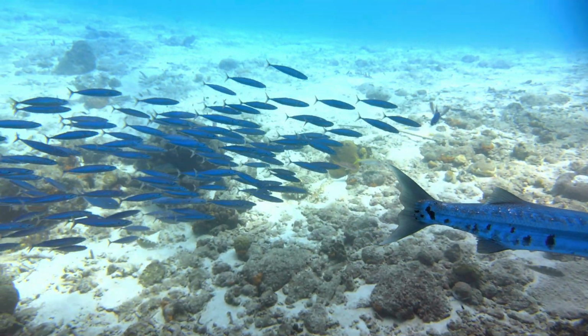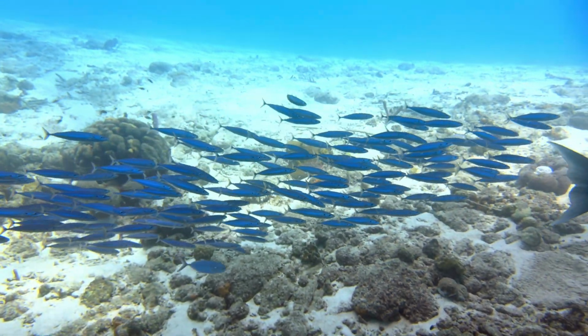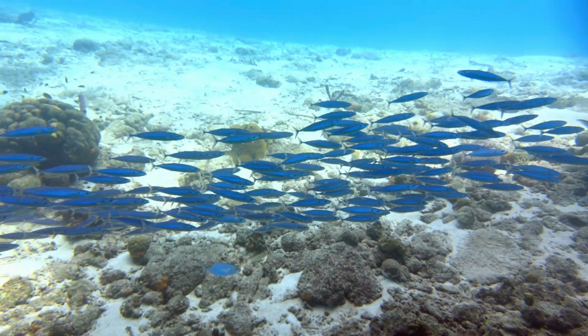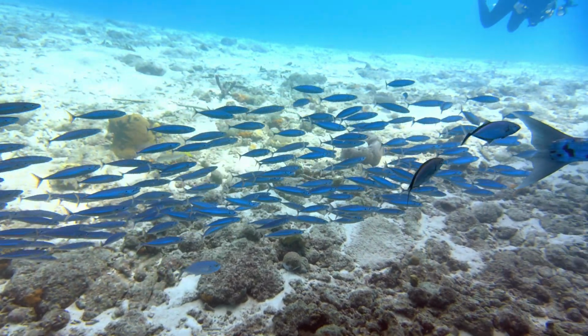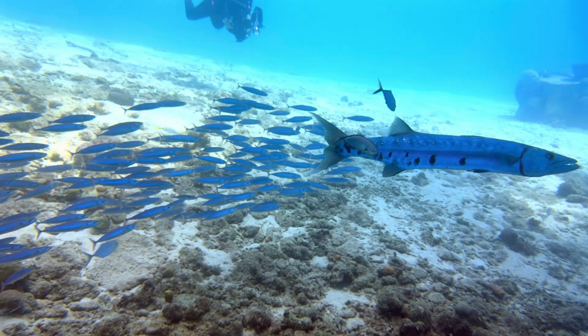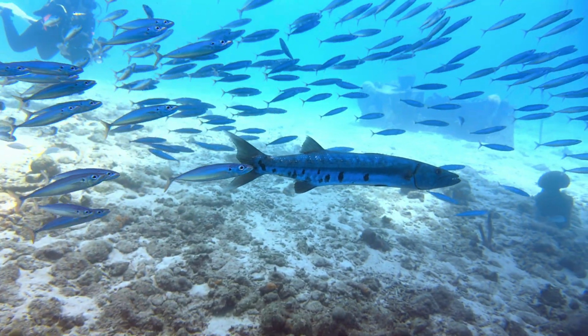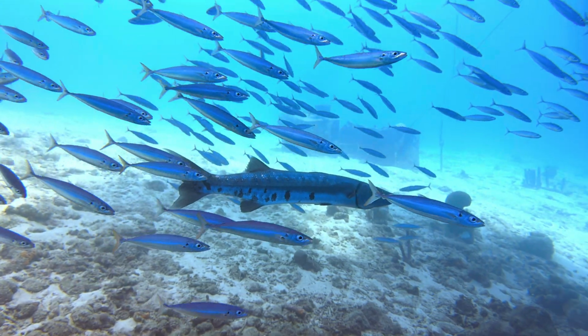So, I suppose this would be a nice counterpoint clip. The yin to the yang. A bit of feng shui, marine style. This is a small school of scad, happily swimming around a very docile barracuda that didn't even mind me getting close. How's that for harmony?